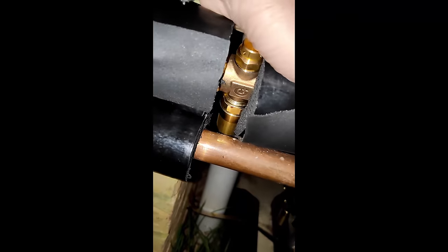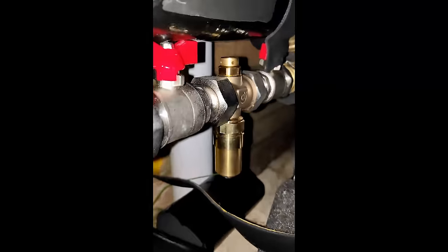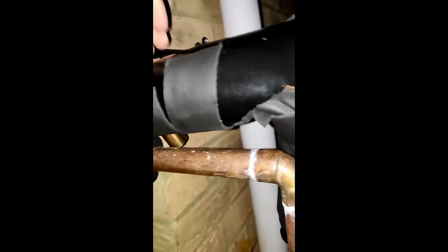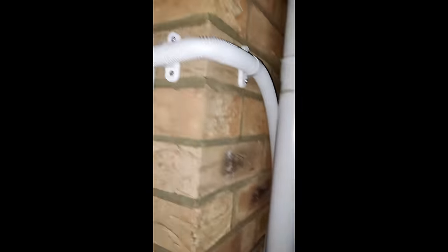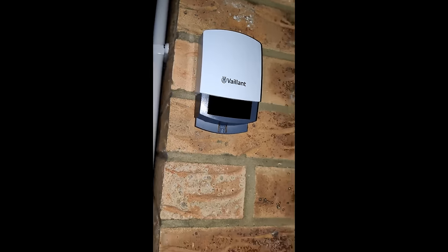Right, so we've got here antifreeze valves that arrived and were fitted today. There's one. And there's the second one. Plenty more of the lagging to go to get that all wrapped up. And that looks like the external weather temperature sensor.